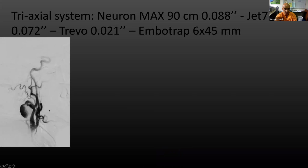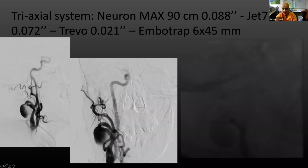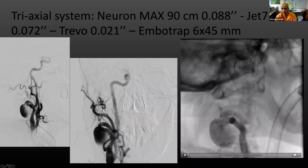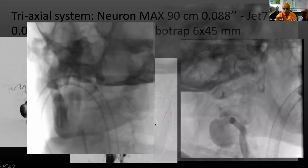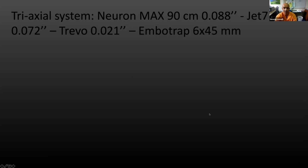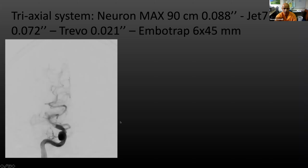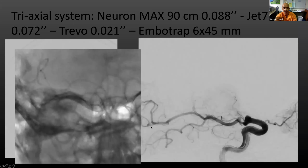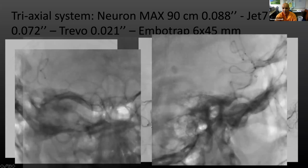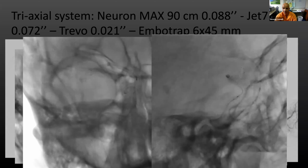So we passed through this difficult anatomy with the NeuroMax, and you will see here. Okay, look, this is the NeuroMax, and then we passed with the A68 or Jet 7. Jet 7 exactly, and then we went for a combined procedure in order to reopen the system. As you can see here, this is the aspiration and the retrieving of the clot.